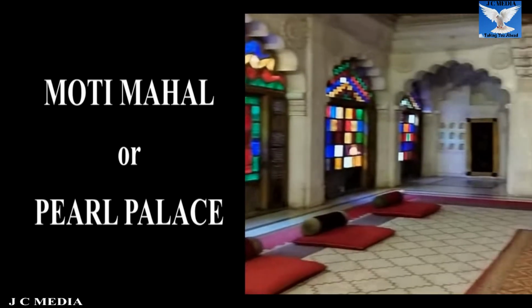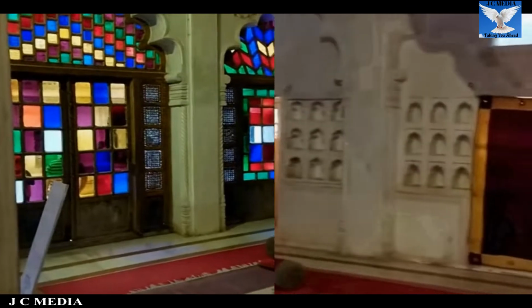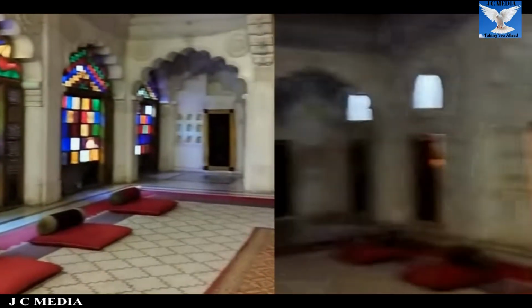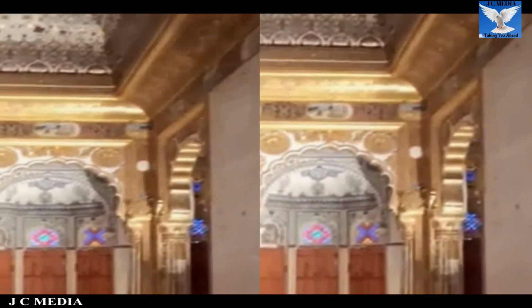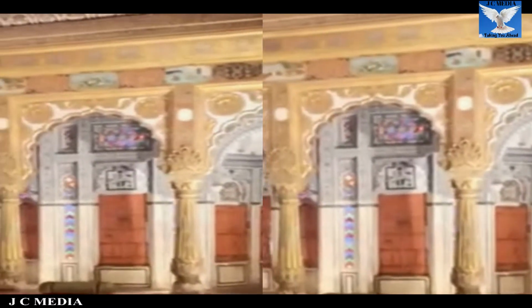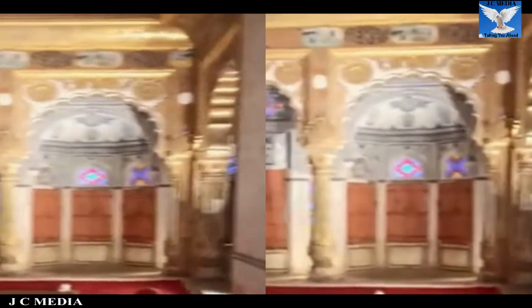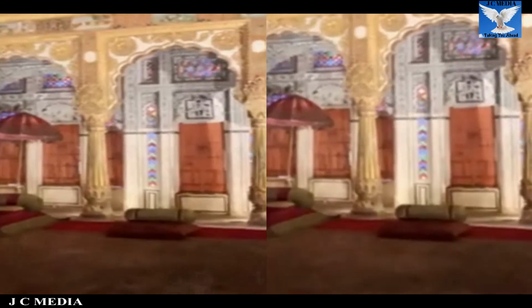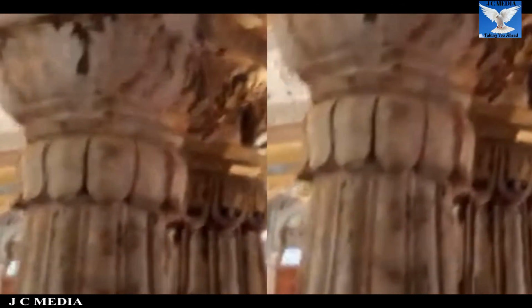Moti Mahal. Moti Mahal is also called Pearl Palace and is one of the biggest palaces in Mehrangarh Fort. The palace was built during the reign of Maharaja Sursing. There is a big hall for Maharaja's private meetings with his ministers or visitors, and there are 5 hidden balconies where his 5 queens could sit and witness the proceedings of the court.